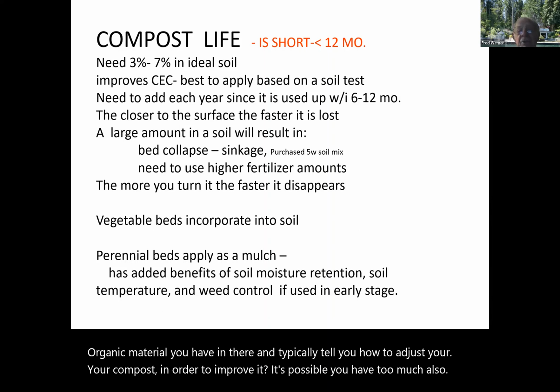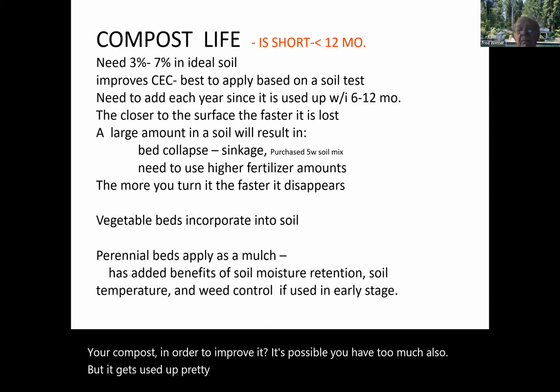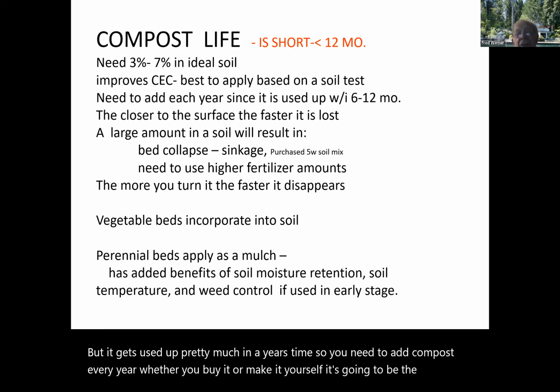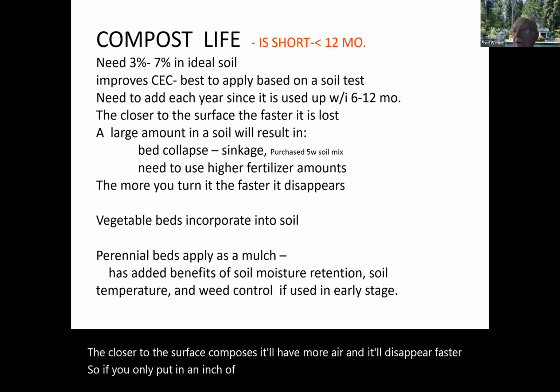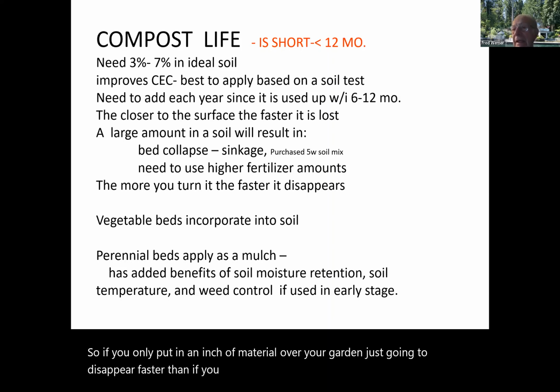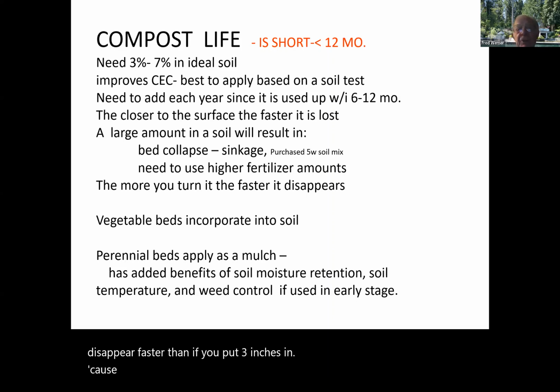But it gets used up pretty much in a year's time. So you need to add compost every year. Whether you buy it or make it yourself, it's going to be the same. The closer to the surface compost is, it'll have more air and it'll disappear faster. So if you only put in an inch of material over your garden, it's going to disappear faster than if you put 3 inches in, because it's going to be further from the surface in there.